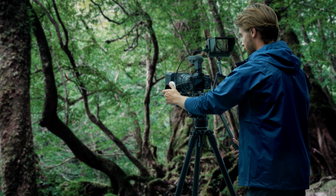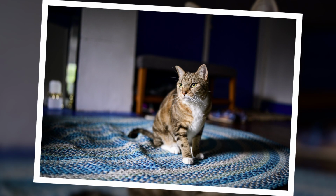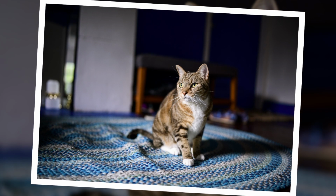Imagine attaching this camera to the backboard of a basketball hoop with a wide angle lens. Not only will you be able to get a fast sequence, but you'll have multiple angles to choose from its high resolution sensor.